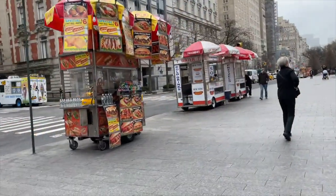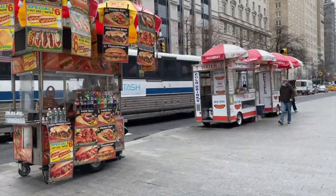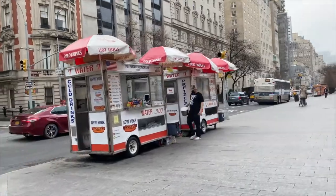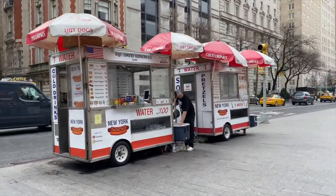There's always these little vendors out here selling pretzels, hot dogs, whatever. They're run by veterans.